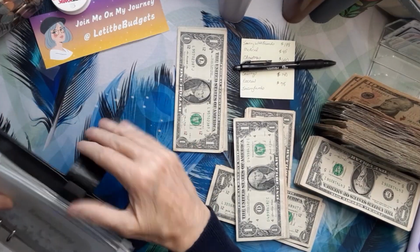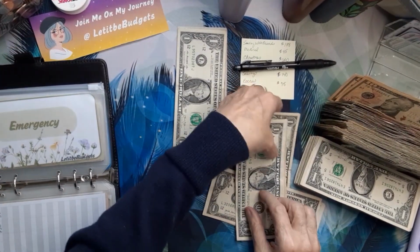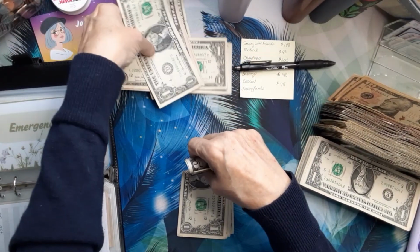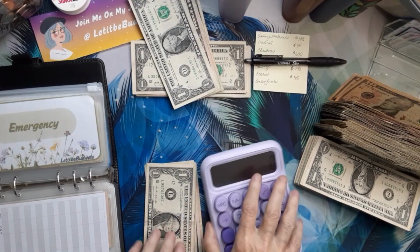So we have, let's just go with emergency first. I'm gonna move these up out of the way so I can get into what I need. So I have $38.